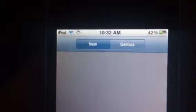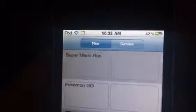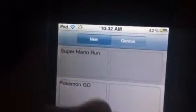Still 42%. So it is true. Your battery can go dead, now at 41%.